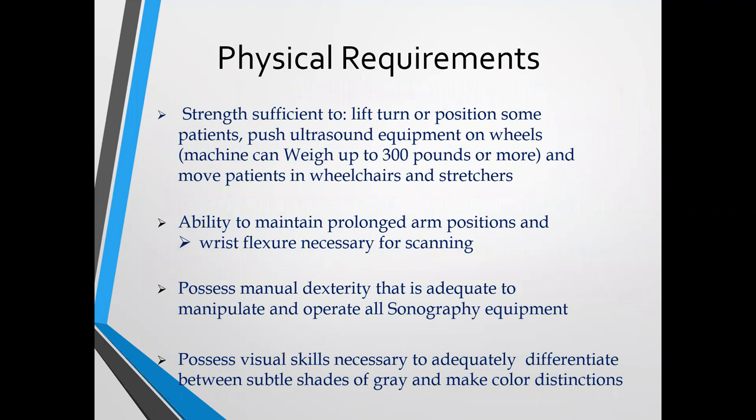Physical requirements: you need the strength sufficient to lift, turn, or position some patients. Push an ultrasound machine, which is on wheels. It can weigh up to 300 pounds or more, but it's not an issue. They make them pretty aerodynamic. And you must be able to move patients in wheelchairs and stretchers, because that is part of our job. We may have to go get the patient from the room, bring them down to the department.